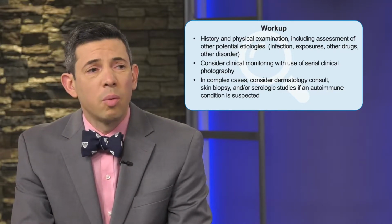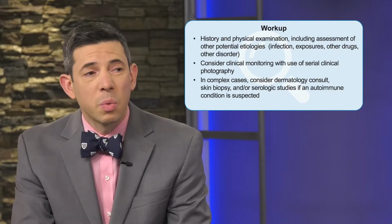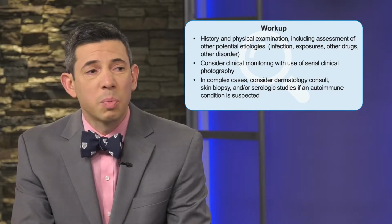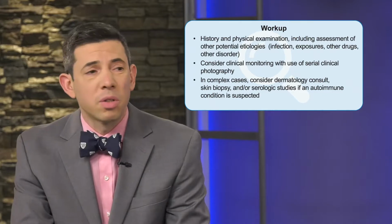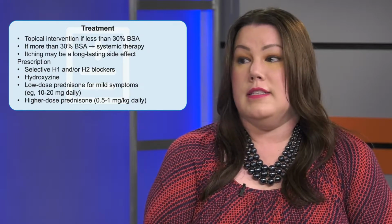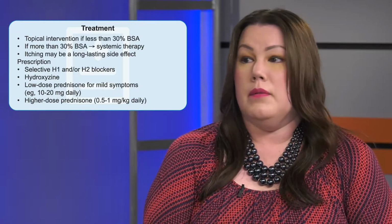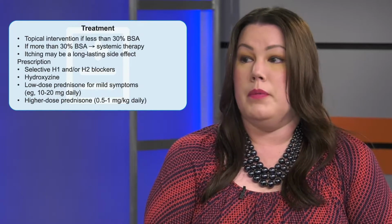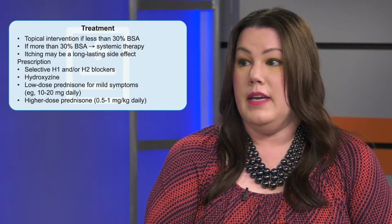We often consider clinical monitoring with the use of serial clinical photography. In complex cases, we often consult our dermatology colleagues, perform a skin biopsy, and occasionally serologic studies are considered if an autoimmune condition, such as dermatomyositis, is suspected. How do we treat these? The topical intervention, if less than 30% of the body's surface area. If it's more than that, they can apply lotions, but it's really not going to get on top of the rash or the pruritus. You want to do systemic therapy in that case.